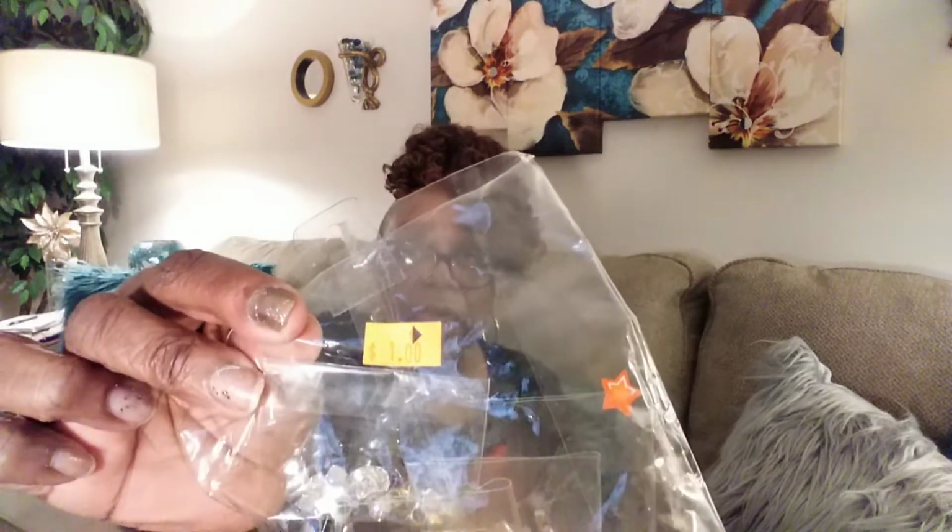And this here, these look like, I don't know. I like that little clear one in there though. See that little clear one right there? That's how they look. And they all came in this packet here. Someone was just probably getting rid of their craft stuff, and I paid $1 for it at Goodwill.